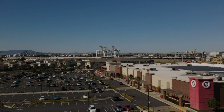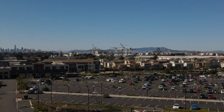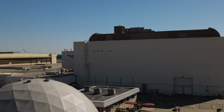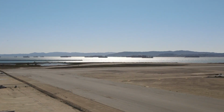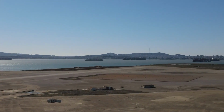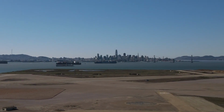Alameda Landing is situated on the quickly developing west side of Alameda, yards away from shopping, entertainment, and restaurants. Wineries, distilleries, and breweries beckon only a mile away, or you can choose to enjoy the rich naval history with some of the best city views.